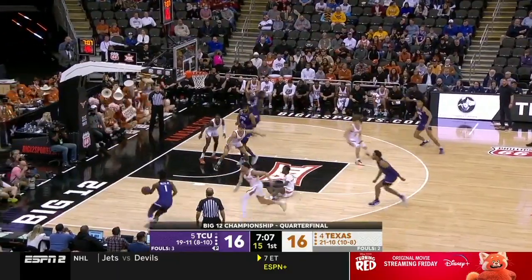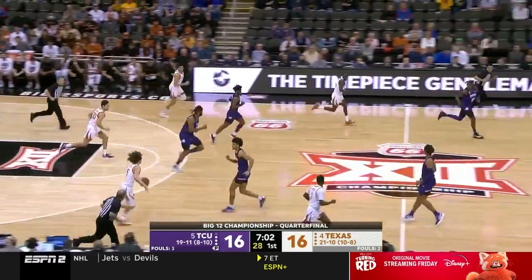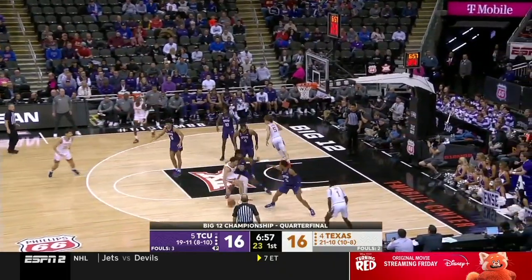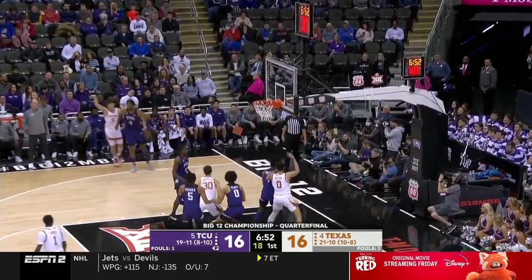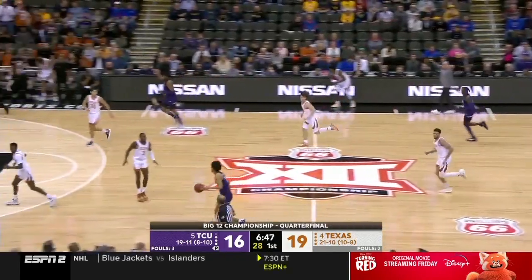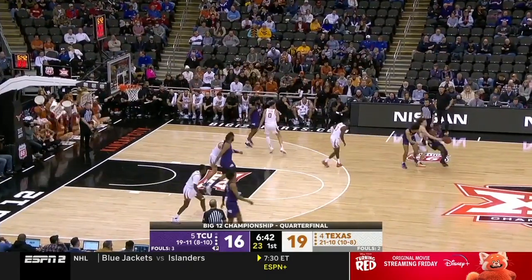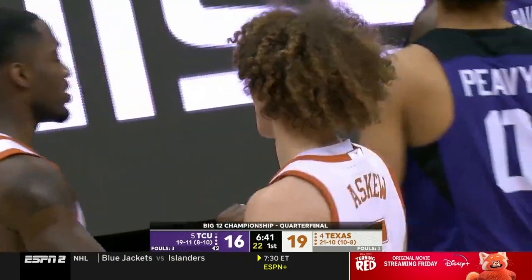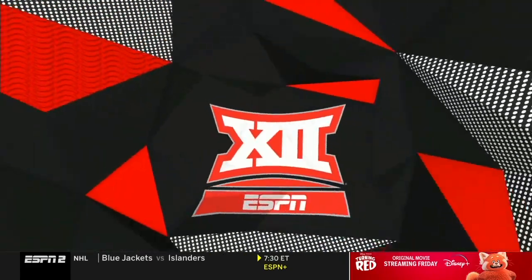Here's Chuck O'Bannon. Miles met as he drove baseline. No whistle. Here comes Askew with the ball for the Horns. The one more, Askew. Doesn't shoot it a lot, but he's got a triple there. Just his eighth of the season. Some scoring from unexpected sources in the first half. Askew whistled for the foul, and Marcus Carr is going to check back in.